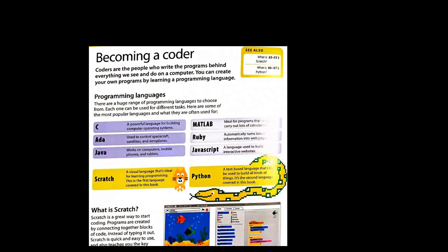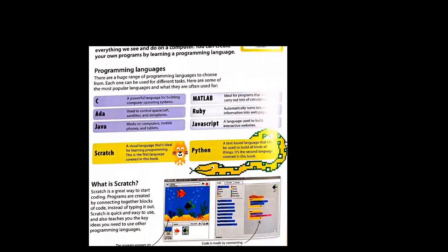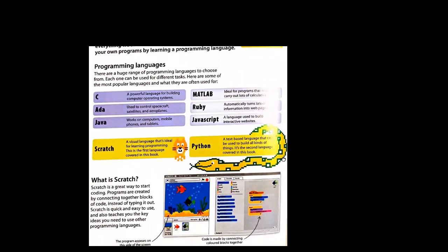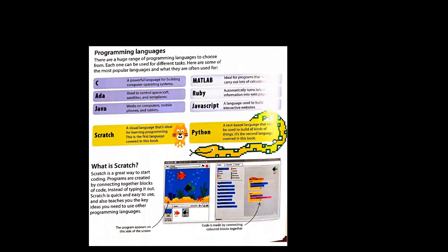Becoming a coder. Coders are the people who write the programs behind everything we see and do on a computer. You can create your own programs by learning a programming language.